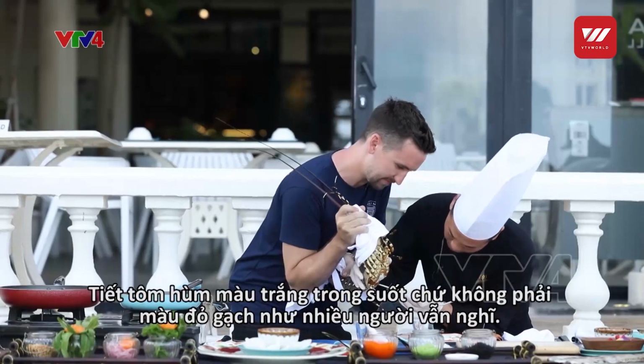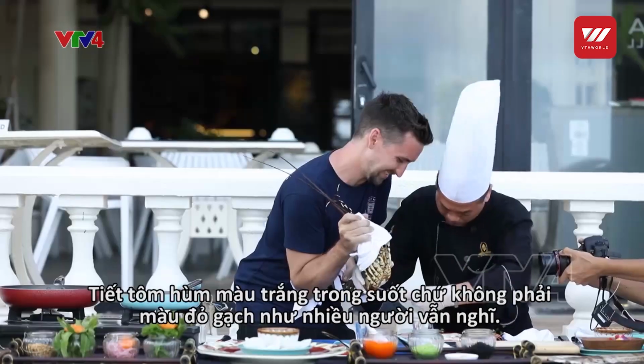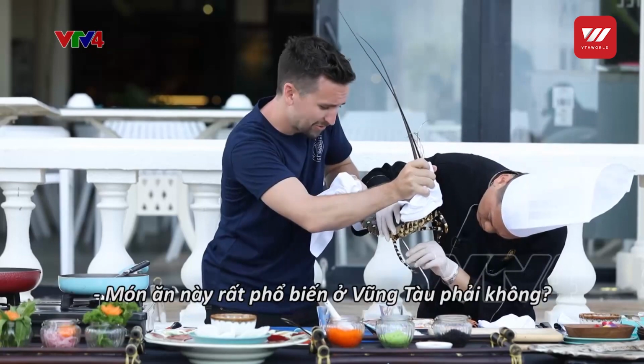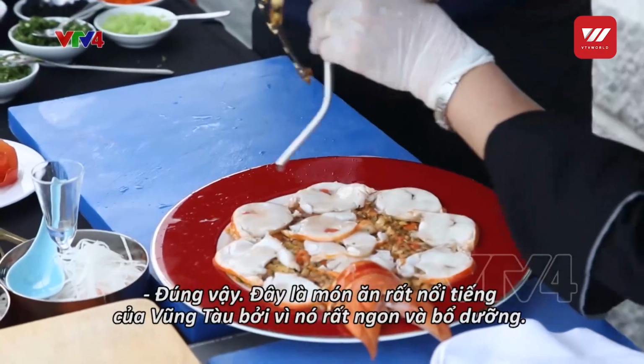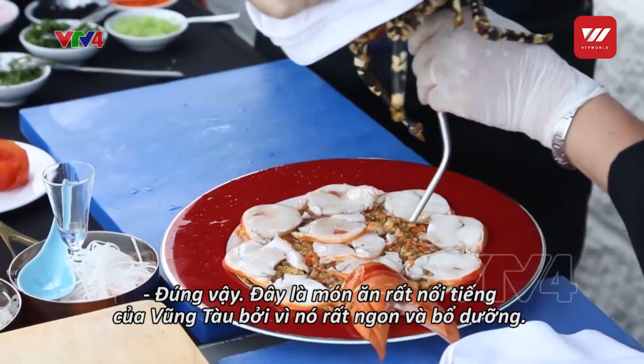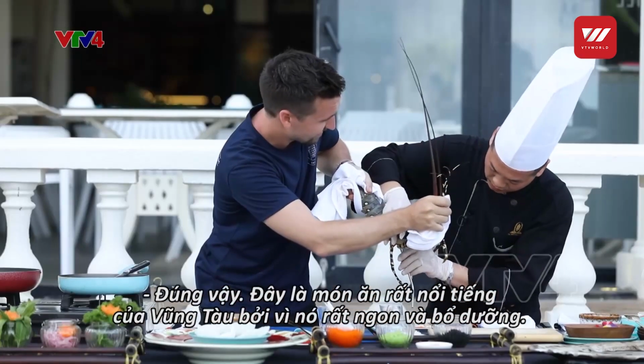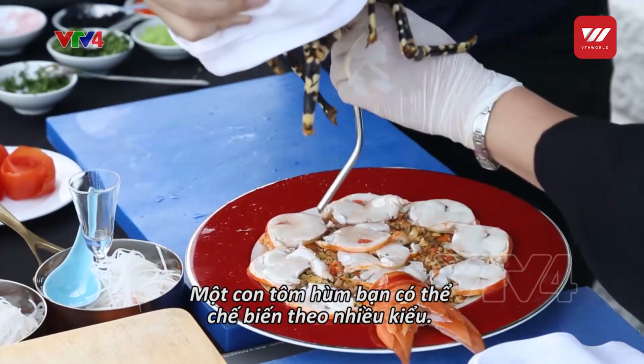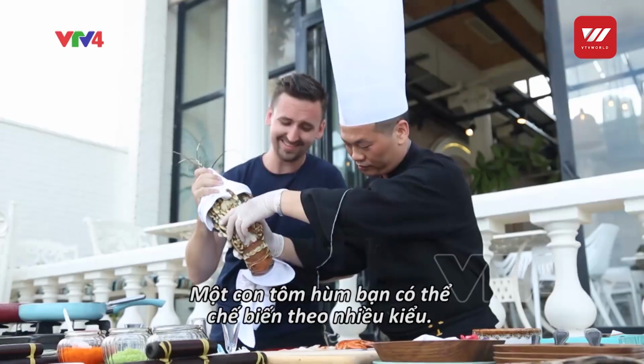Lobster blood is a clear fluid, not brick red as most people think. I've seen cooked lobsters before, and always thought this was water. So how popular is this dish in Vung Tau? You know, now in Vung Tau, this is very famous, because it's very good for health. And with one lobster you can eat so many more flavors.